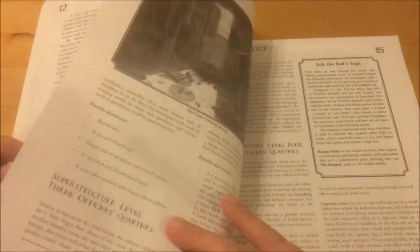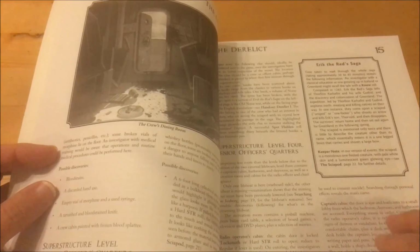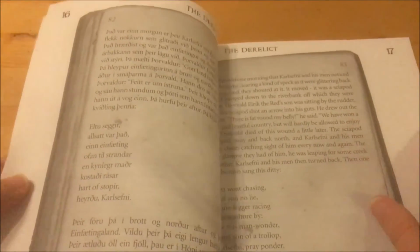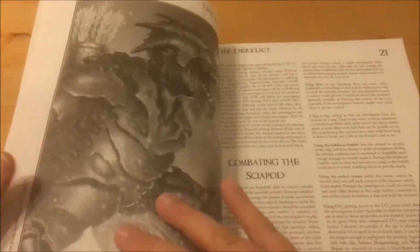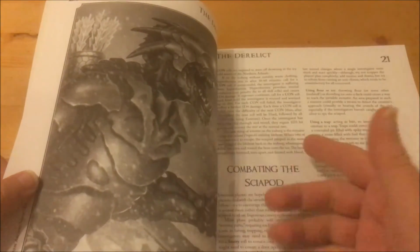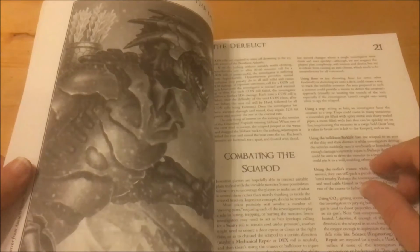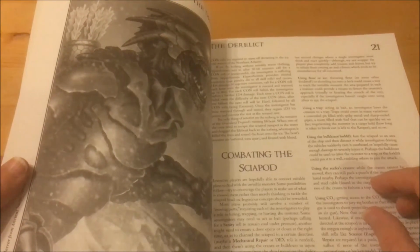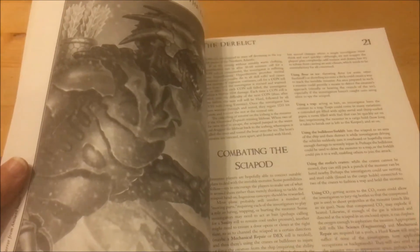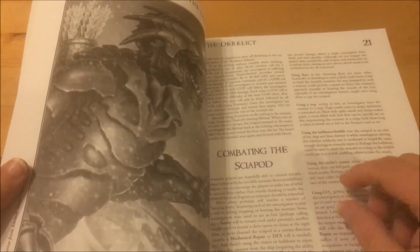Unbeknownst to the investigators, the ship and its crew stumbled across a creature from Norse mythology called a Cyapod, which the writers have pulled from the Eric the Red saga. The Cyapod itself is a fearsome opponent that has to be defeated by the investigators using guile and coming up with a plan, which they hint at using the CO2 bottles contained within the cargo hold. I imagine a straight fight with the Cyapod would lead to a few party deaths to say the least.